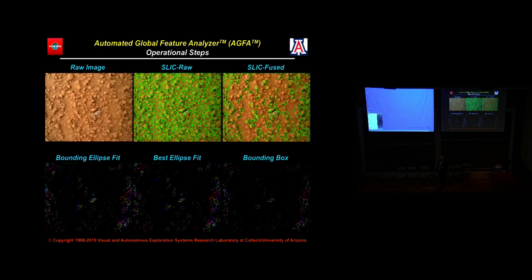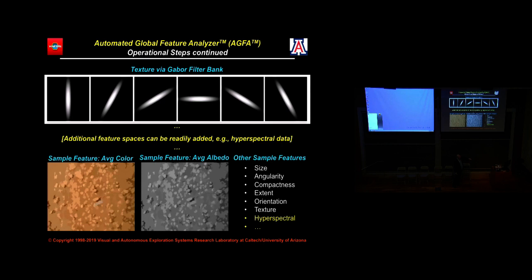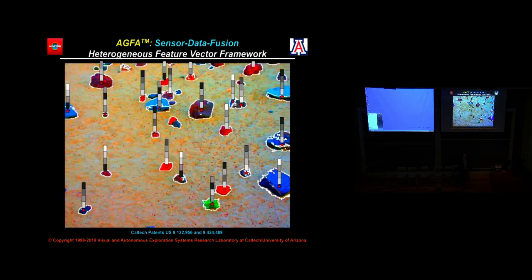Why is this important? Because if you want to figure out whether a rock is rounded or smooth, it will actually tell you a lot if you have an ellipse fit and see the differences of the ellipse versus the actual circumference of the rock. It will show you the raggedness of the surface. You can, of course, then employ entire feature or texture banks via the Gabor filters, which can be put in place as well, which is part of AGFAR. You could put a lot of additional features in there. If we had hyperspectral, you could put hyperspectral in there, infrared images, and so forth. But ultimately, through AGFAR, you end up with selected regions and the associated feature vectors.